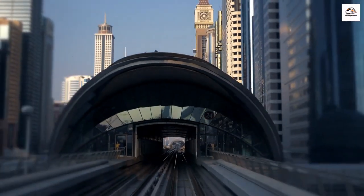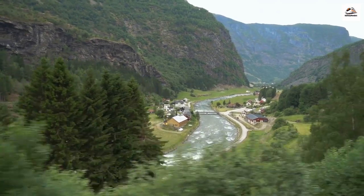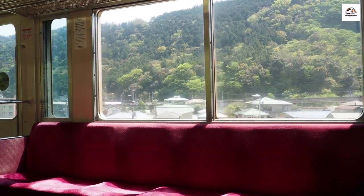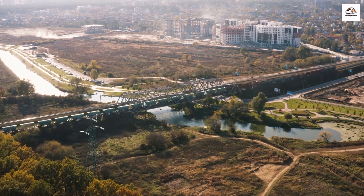And here's a fact that truly showcases the railway's significance. The Flam Railway, along with the surrounding landscape, is a designated UNESCO World Heritage Site. It's a testament to the railway's cultural and historical importance, as well as its stunning natural beauty. Being on this train is like traveling through a living postcard.